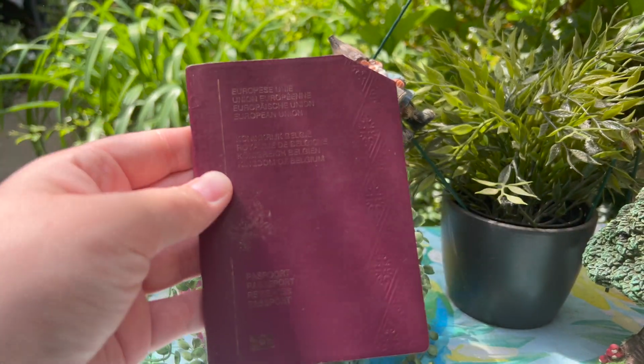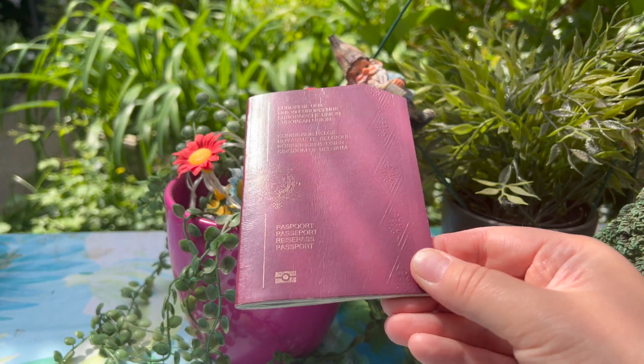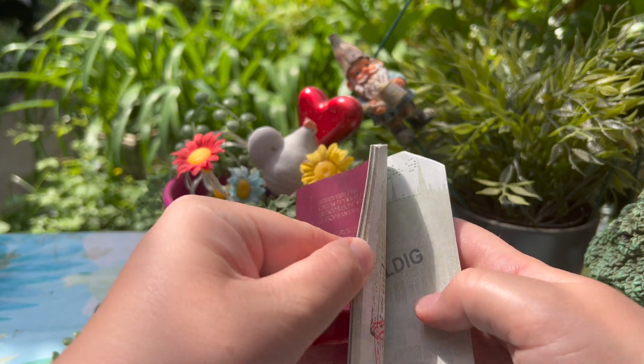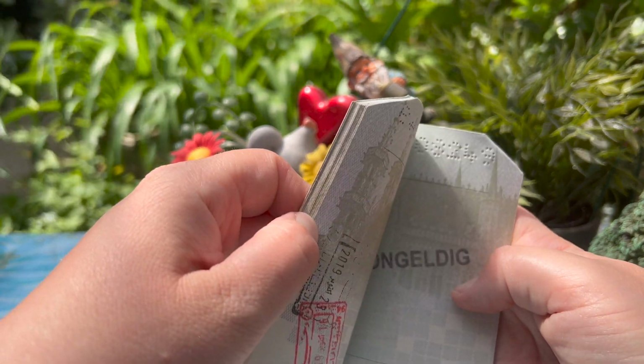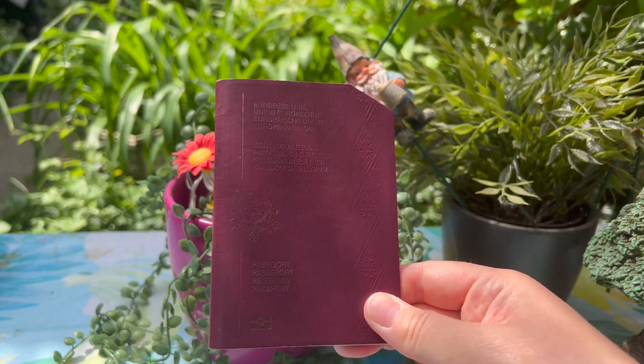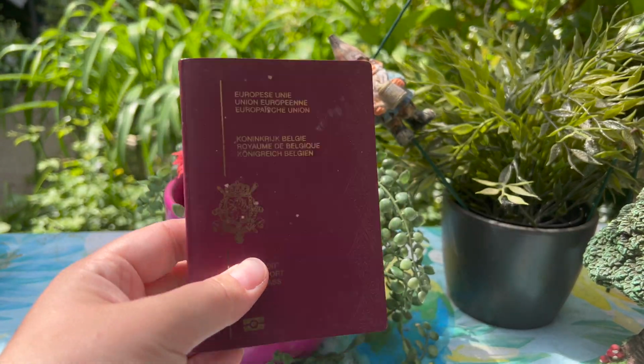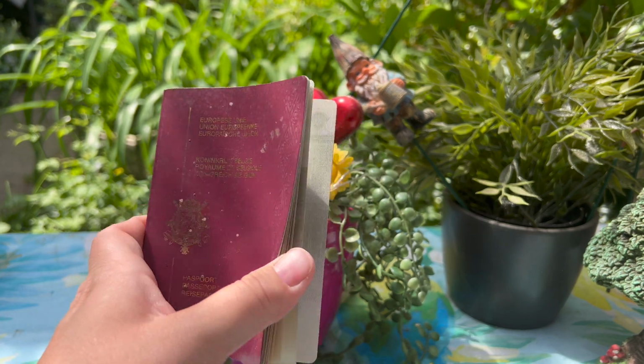And this is my previous passport. As you can see, it's 7 years old. It's a bit older. They cut it out here and they put in ongeldig, which means invalid stamp, so I can't use it anymore. And this is my very first passport. I lost it after like a year, so it looks pretty new.